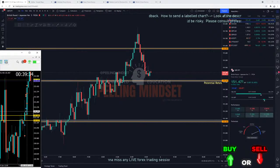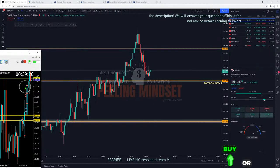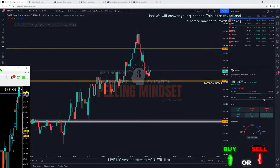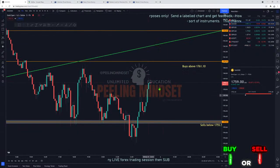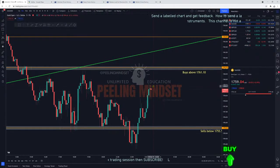So if your structure is correct, you will be holding the trade for a long time, but it's going to work. And I secured like 20 something pips afterwards. So that's what happens. If the structure is right, your trade's going to make sense, 100%. It's just that you will be holding the trade for a long time. Maybe that's something you don't want.